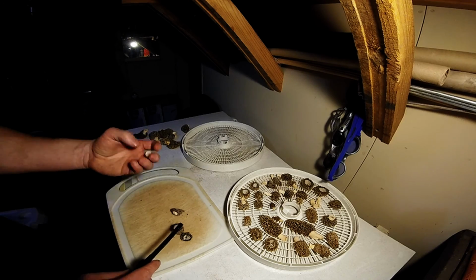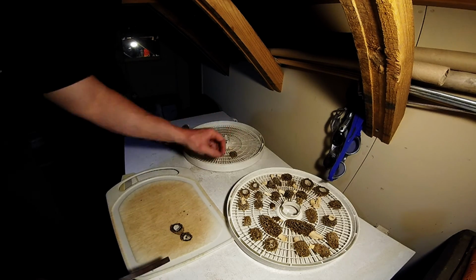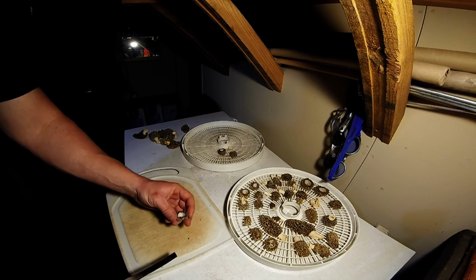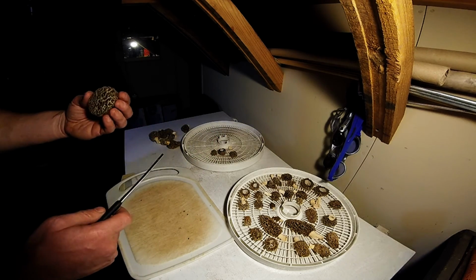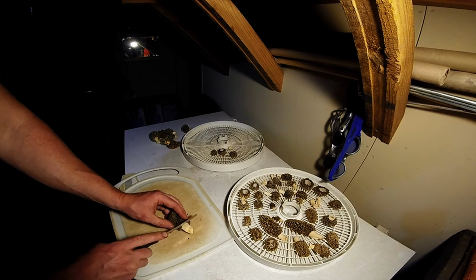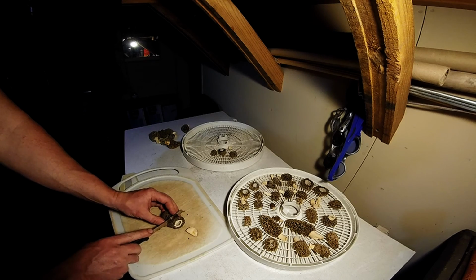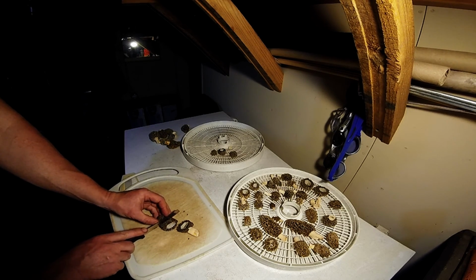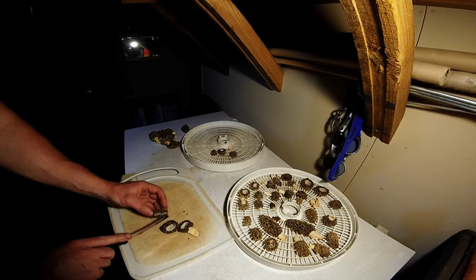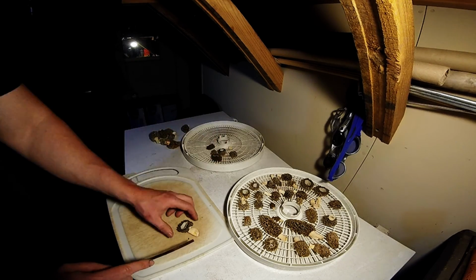Another method of drying them out would be to cut them open and then string them up on a string or a piece of fishing line or something like that, and then just hang them up to air dry. But this is going to bring me into the nutrition part of them a little bit, and then I'll probably come back around to the long-term storage.